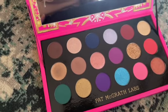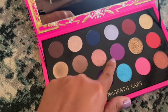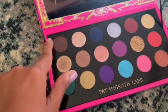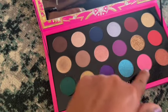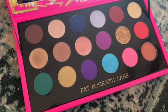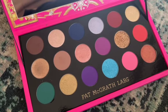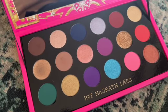I feel like there are more mattes in this one. 1, 2, 3, 4, 5, 6, 7, 8, 9. No, I guess not. Did I count this one? Let's see. 1, 2. No, that's not a matte. 1, 2, 3, 4, 5, 6, 7, 8, 9. Okay, no. So it's even between mattes and shimmers, but again, same thing happened with this one. It didn't sell out immediately. It was on sale in a bunch of places for a number of months. Now it's kind of trickling its way to discount stores.